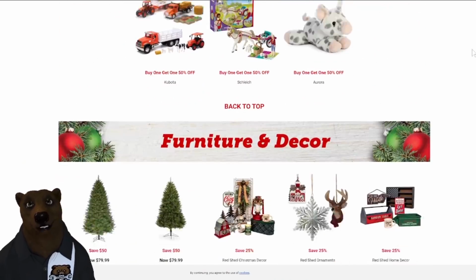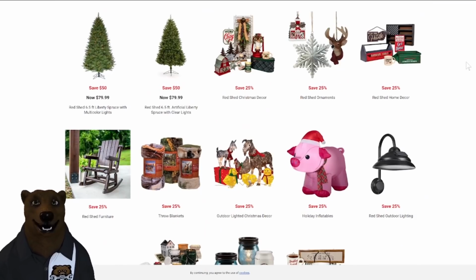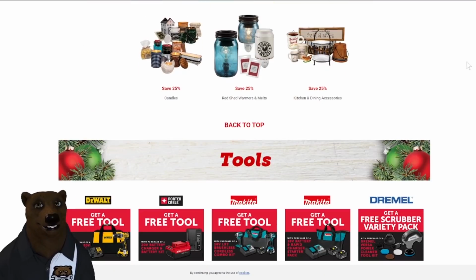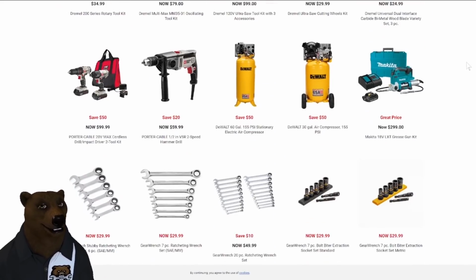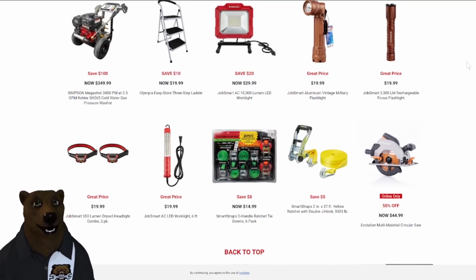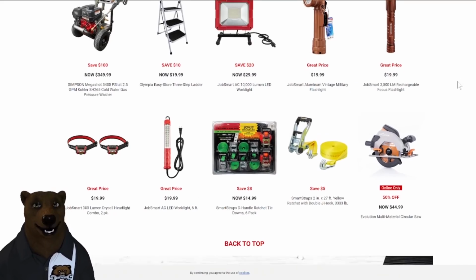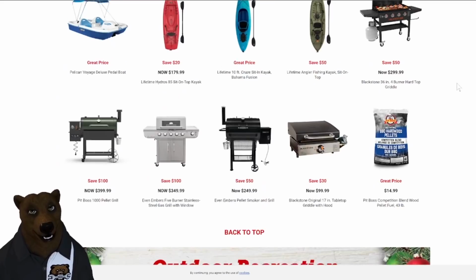Tractor Supply is one of my favorite stores. Are they the best farm and home store out there? Probably not. There's a lot of local chains that do a way better job than Tractor Supply. But I will say this: every time I've gone into a Tractor Supply, the people have been helpful. The managers have been fantastic. All these great deals, if you know how to look for them. And that's the key, knowing how to find the deals. So let's jump through it real quick.